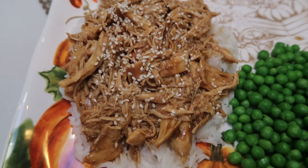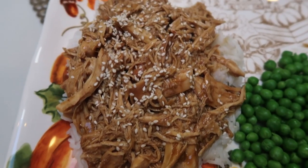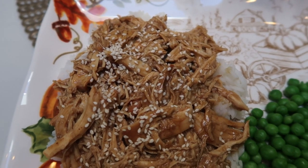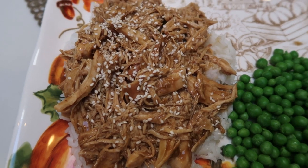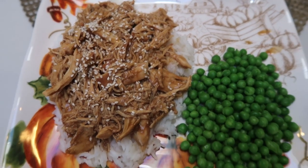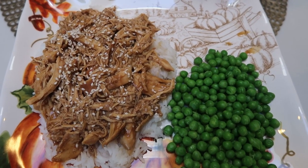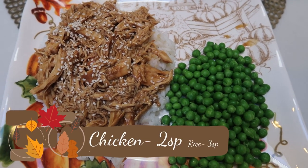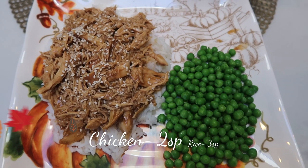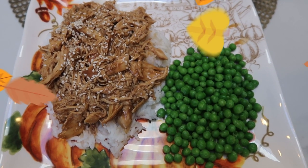And then look at this. I have 1/2 cup of my jasmine rice and I have 1/4 of the chicken. So that's a lot of the hoisin chicken. It is 3 smart points for the rice. And you guys, the chicken is only 2 smart points. This entire serving is 2 smart points. So this is a 5 smart point dinner.